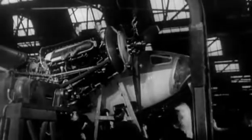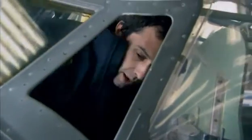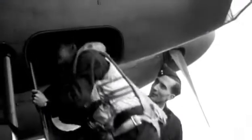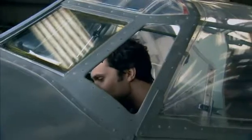If it's to be furniture or mosquitoes, Britain, for the time being, prefers mosquitoes. Here we go. Oh, wow, it's a bit tight in here. How's it going up here, Captain? It's really, really cool.